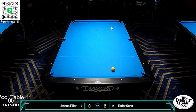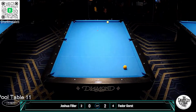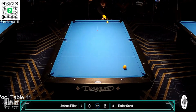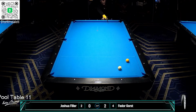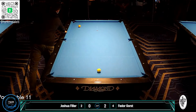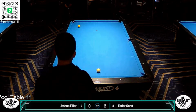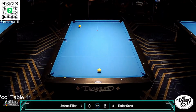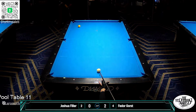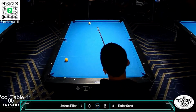Oh, he misses the 1. Filler's got some chance. All right, 4-3 on the ball count. Filler needs 2 to survive. Josh plays that 1 to the corner. Just a little bit short. Fedor can bank the 1 down to the bottom left, he's going to cross over the 1. Play the 1 slightly to the right so it spins back to the left. It's not curling enough. It's going to hit the top rail.